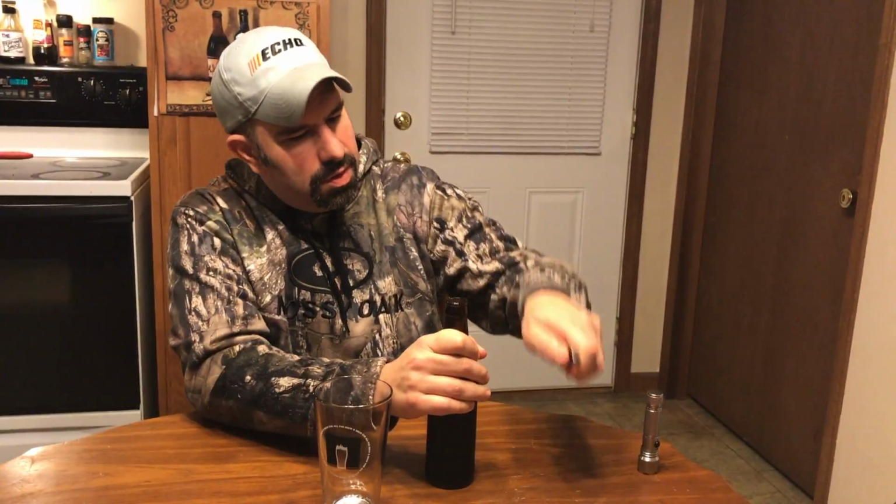Now this has been sitting again in my refrigerator for a couple weeks, so all the sediment should be down at the bottom of it from transportation. So let's listen for a good hiss. Does have a good hiss. I do know he kegged this, or he bottled this out of his keg. Certainly has the right smell. I am getting more malt than I am hop, which would be correct for this particular style of beer.